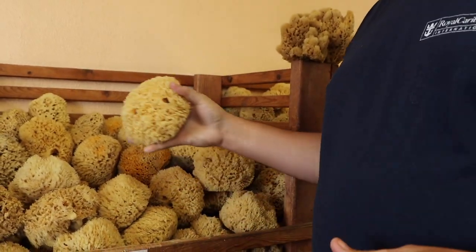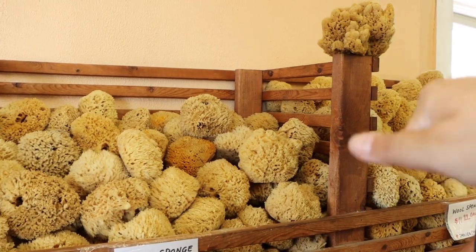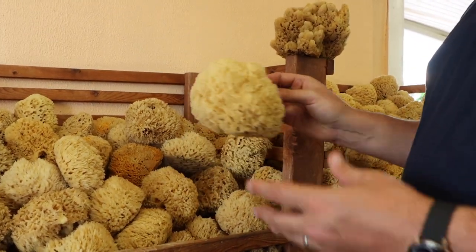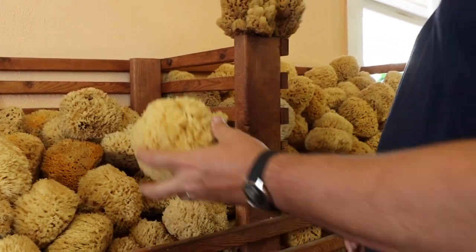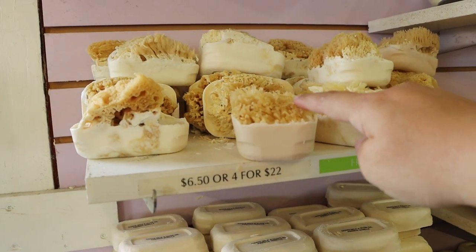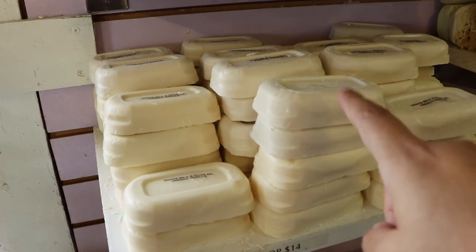Now they say once you get them wet, you can wring them out, but don't twist them because if you twist them, they'll break. Look at that guy. So they do have some that already has the sponge attached to it, but we like to get these and have the sponge separate.